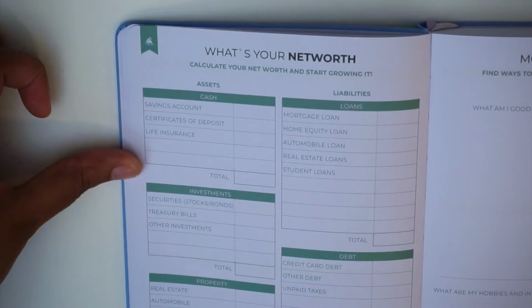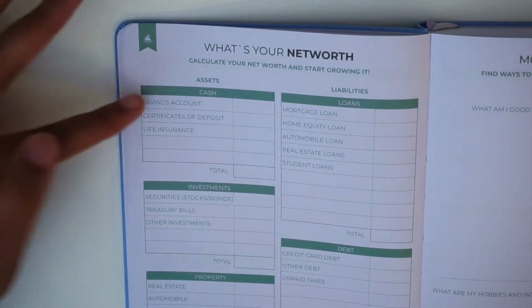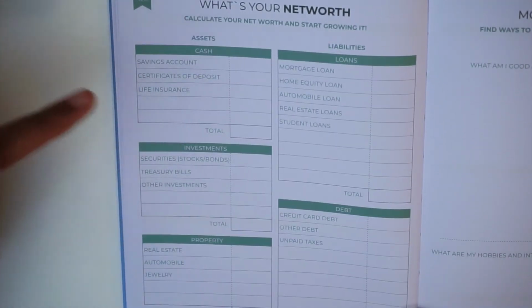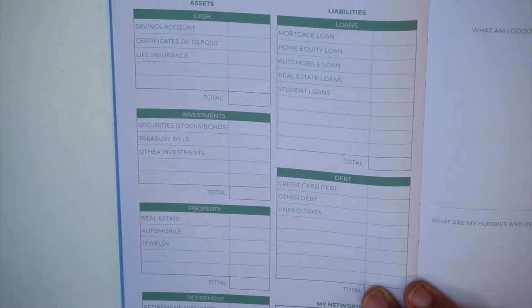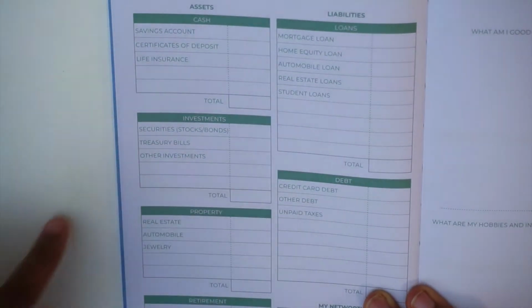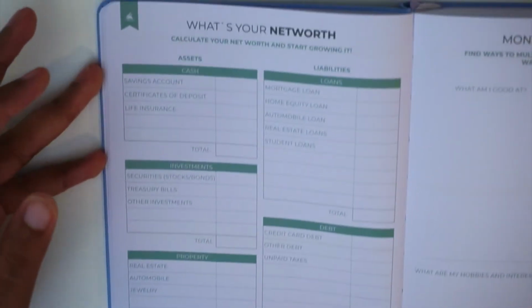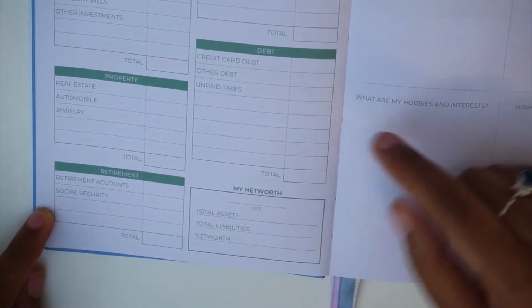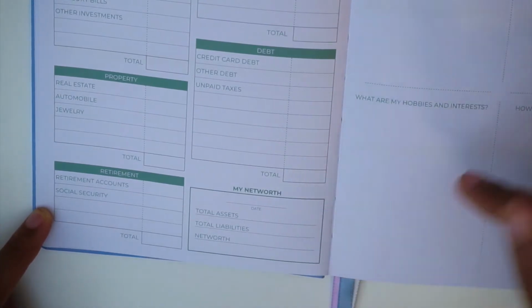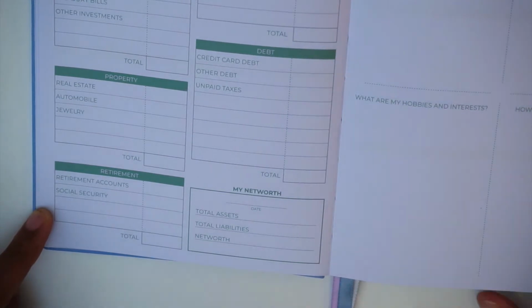As you can see, the planner puts in a couple of standard categories in here, like savings account, certificates of deposit, life insurance, treasury bills, real estate, social security, retirement accounts, stuff like that. But each one has at least 2 extra spaces for you to write in your own categories. So that's pretty nice. And then here at the bottom, you have your My Net Worth, and you put the date that you calculate this on, total assets, total liabilities, and then you would subtract the liabilities from the assets to get your net worth.